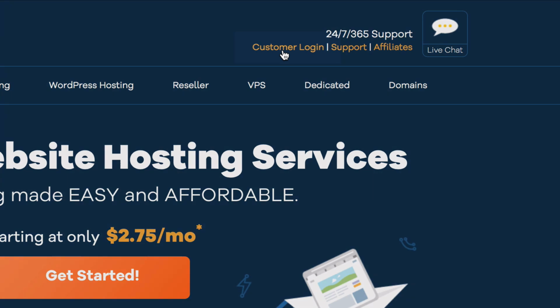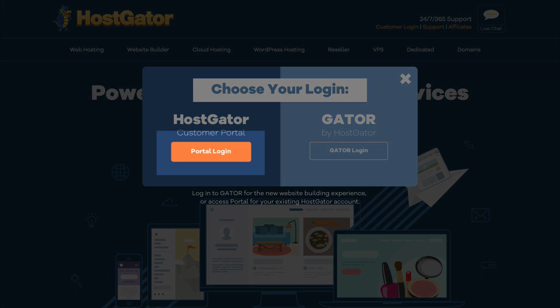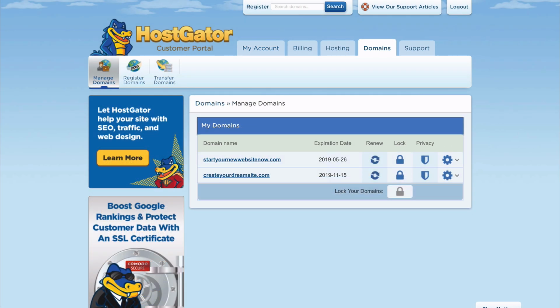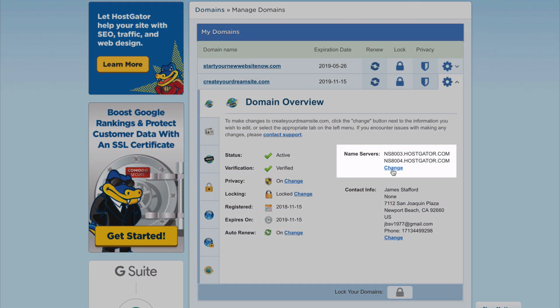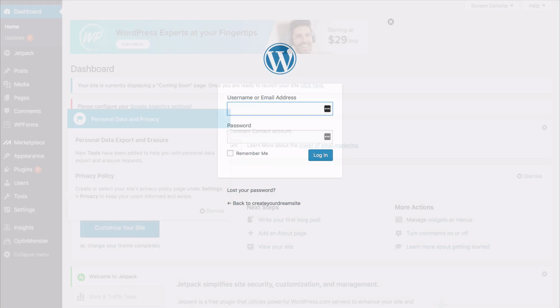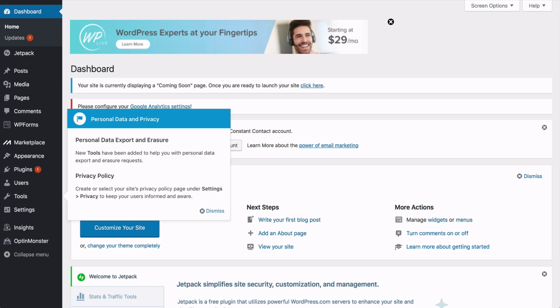Sometimes you need to quickly go to HostGator and log into your customer portal. Then click on Domains, find your domain and click on Change under Name Servers. Then click on Automatically point my domain to my hosting account and then Save. Now you'll be able to log into your website and you're done. Congratulations, you've now got a website up and running.